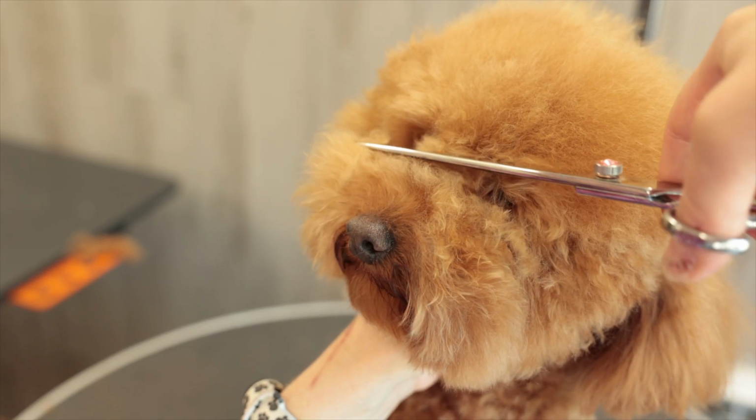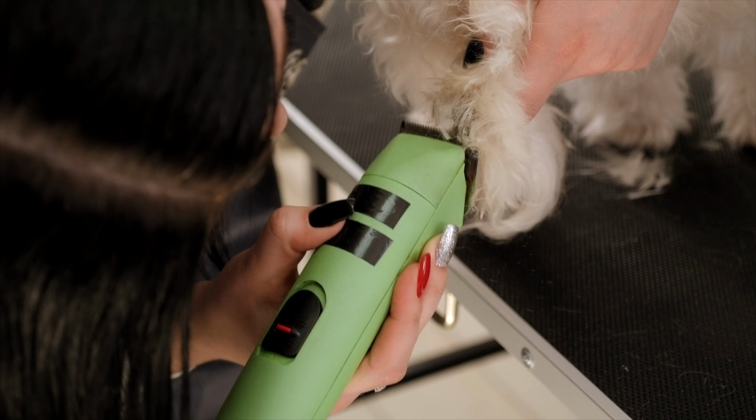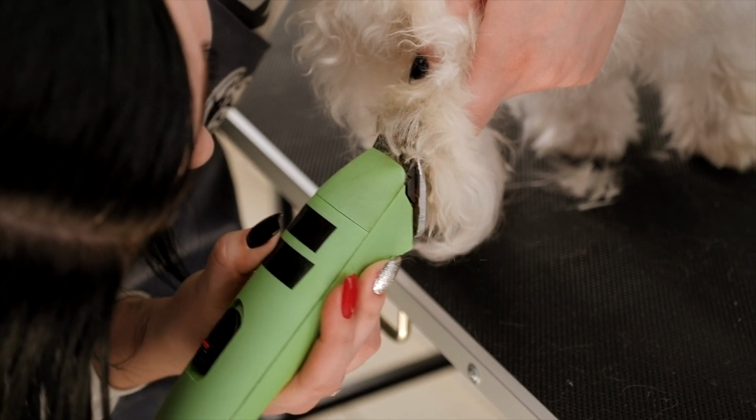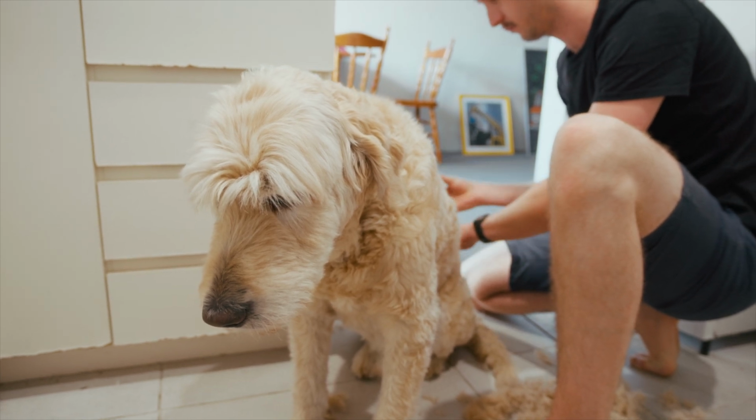And then also their face, clipping around their nose. Be super careful of the eyes. Other things would be like their paws if you're trying to do a fancy poodle. But you get the idea. You need to be careful doing this, but like I said, you can do it and you can save money.